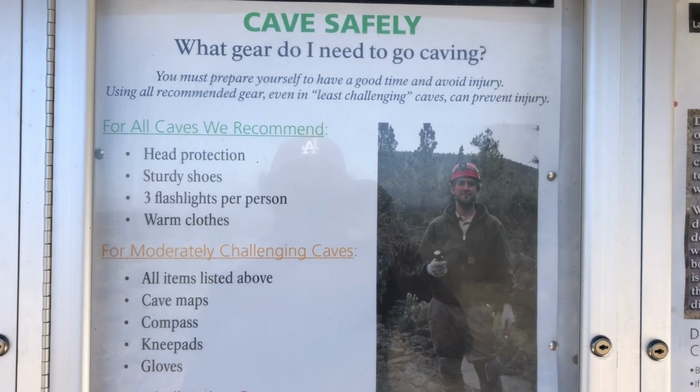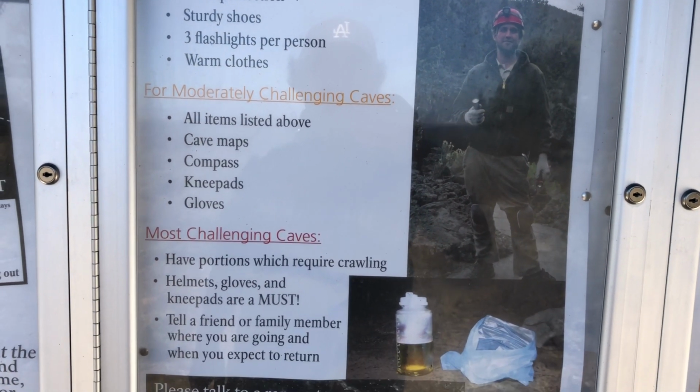So they give you an idea of what you need to explore these caves. Sturdy shoes are a must. Like I said, you're walking over a lot of rocks and things. Watch your step, take it slow. That's one of the things they do say, cave slowly. You don't want to touch anything. Take only pictures, leave only footprints kind of thing. Also, flashlight. For sure, you need a flashlight.